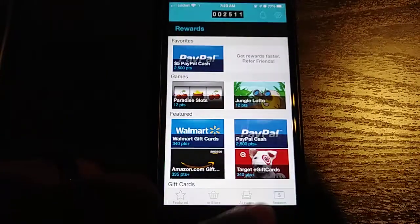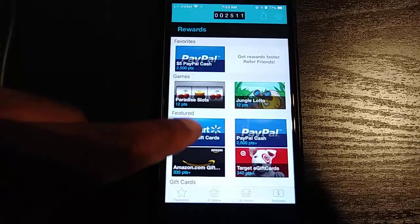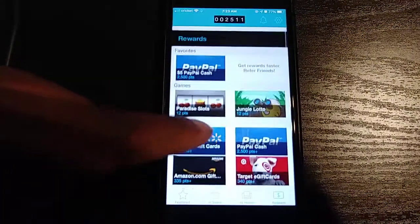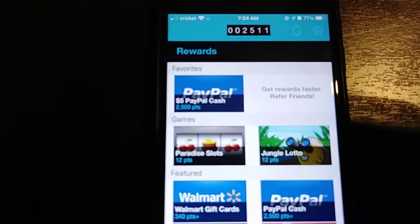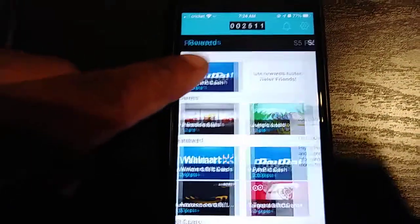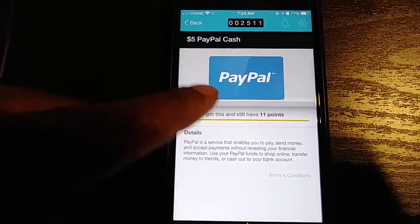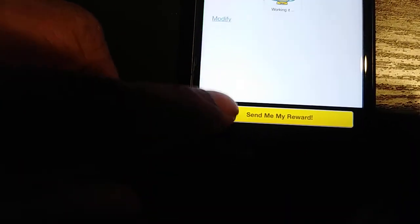I'm going to show you the redeem section on here. $5 PayPal cash. They got Walmart. They got Amazon. They got a few different gift cards you can choose from down here at the bottom. And this app pays instantly. So I'm going to show you that proof right here. You see there at the top of my phone, it is 7:24 a.m. So let me go ahead and cash out real quick. Click on that. You can get this to have 11 points. Cool. So I'm going to go down to the bottom and click redeem. Everything looks good. So send me my reward.